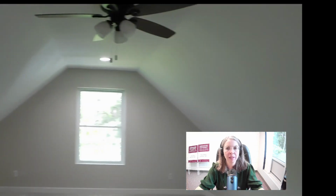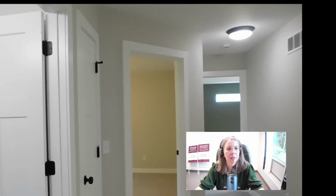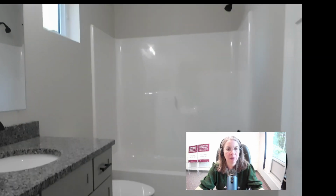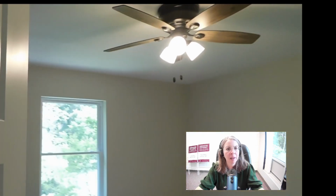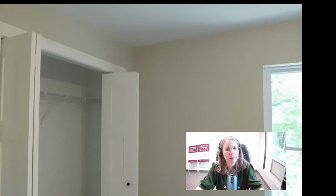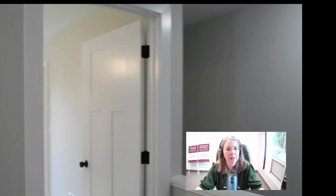Now we're in the upstairs, and we're going to take a look at 4 bedrooms up here. All the bedrooms have closet and ceiling fan. This is the bedroom that's above the garage. Now we have the full bath over here. This is the main bath for the upstairs. And then let's enter bedroom number 2. Ceiling fan. Nice window looking over the backyard. Closet. All the stuff you need in a bedroom.